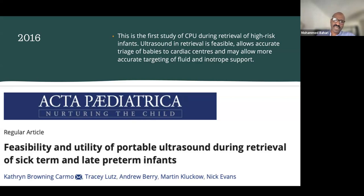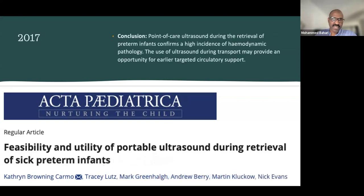And interestingly, just from a head ultrasound perspective, some of the babies actually had a little bit worse IVH after transport, which is quite interesting. And they did the same thing, I think, the next year, looking at sick preterm babies. In one of the babies, I think they were concerned about pulmonary hypertension, and it turned out to be congenital heart disease, and they were able to redirect care to the appropriate destination.